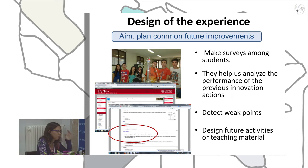Now after the new teaching innovation resources have been implemented in the labs, the main purpose of this experience was to plan common improvements for the incoming years. And so how can we do that? We decided to solve that question by asking the students, because we consider their opinion a very helpful tool to analyze the rate of success of the innovation actions, whether they perceive the changes that we have made as an improvement or not.